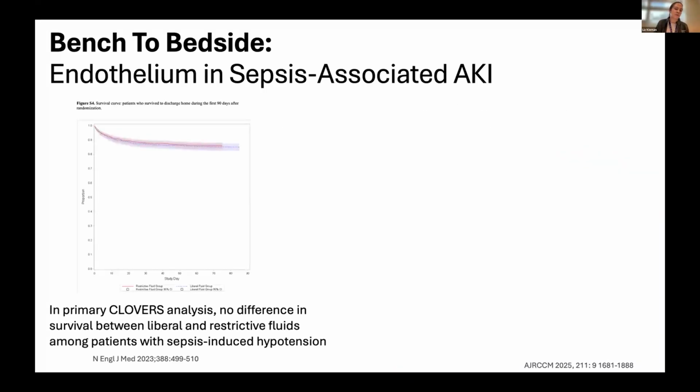And then I just want to share some of the work that I've been lucky enough to be a part of. So we looked at the CLOVERS analysis last year, and just by way of review, it was a study published in the New England Journal in 2023 looking at patients with sepsis-associated hypotension, and they were randomized to either early restrictive fluids and then early vasopressors or liberal fluids for their sepsis-induced hypotension. And the overall outcome of the trial was that there was no difference between the two groups.